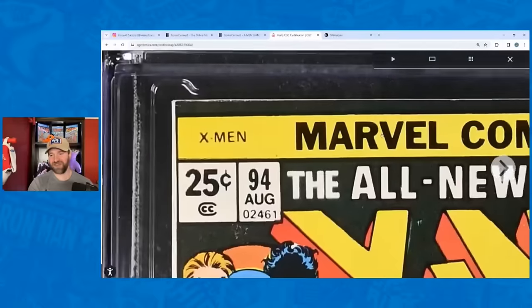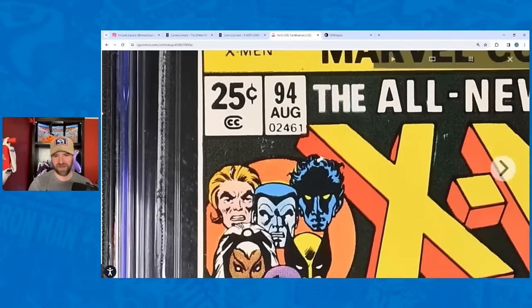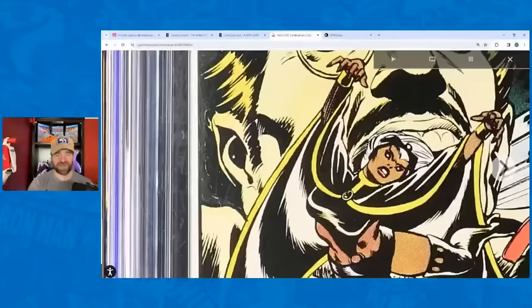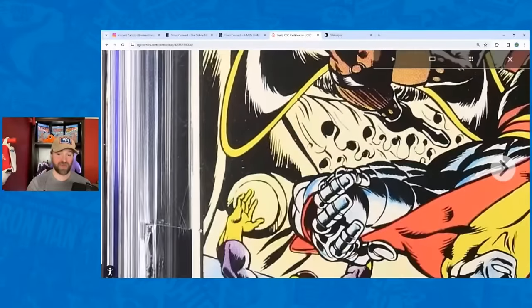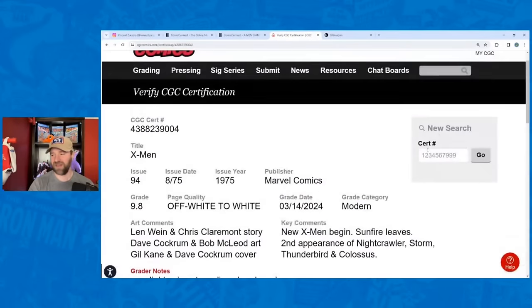Yeah, I mean, everything else generally looks good. It's got one spine tick here, looks like maybe one here, one here. I don't know if that's a spine tick or not. You can't really see anything in the white, so there could be something there. It feels like about 3 spine ticks. It's one of those books that's between a 9.6 and a 9.8.